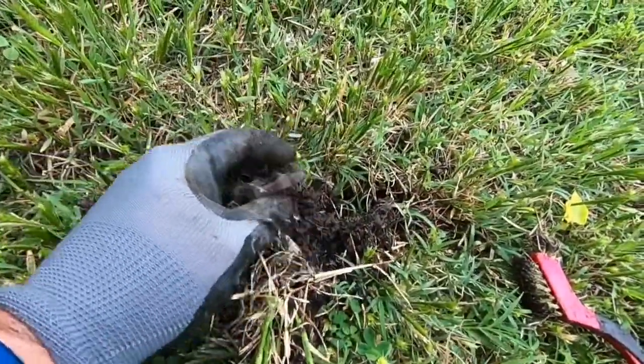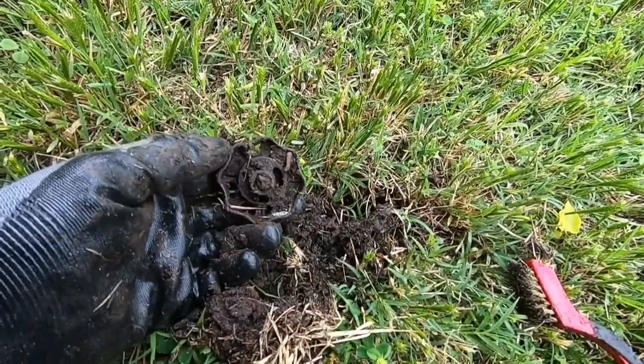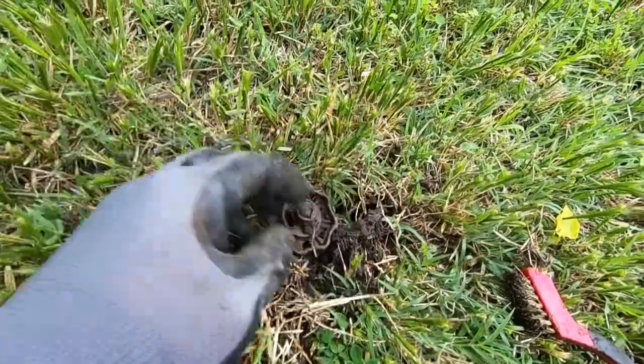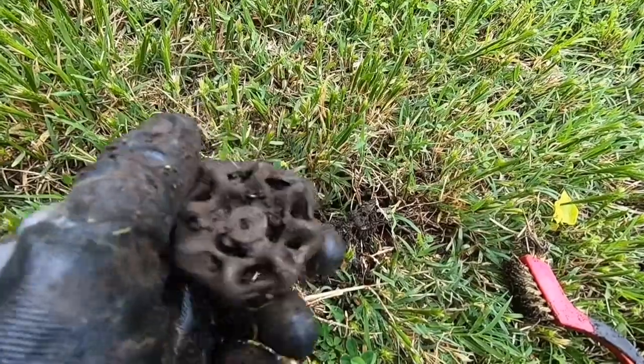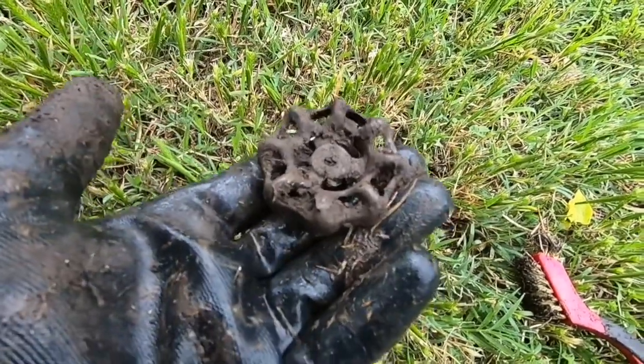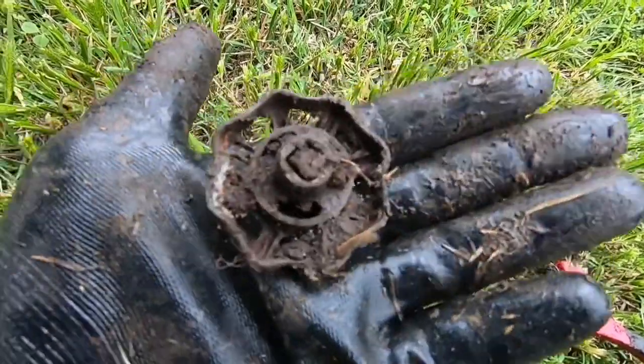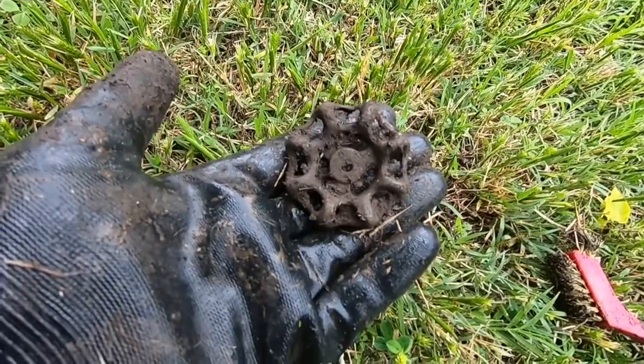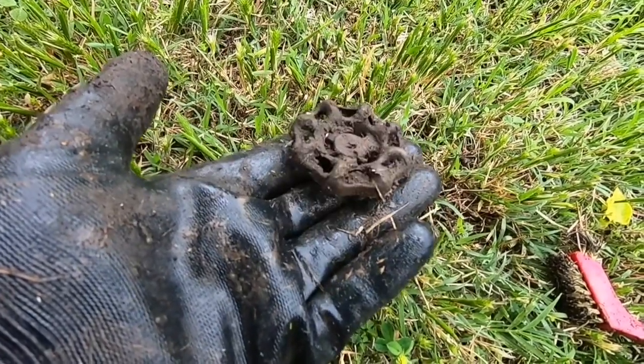Next find, got an old spigot handle, or whatever you call these things. Can't vouch for the age, but that's kind of cool. Don't see those around too often anymore. Pretty nice.